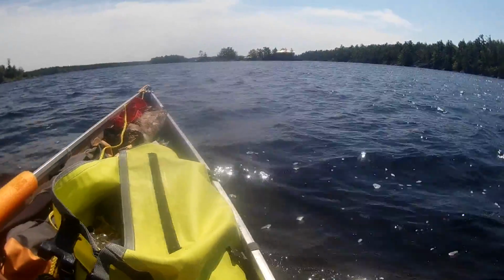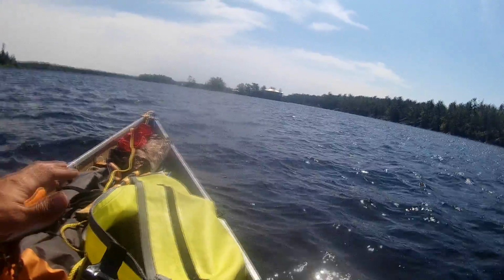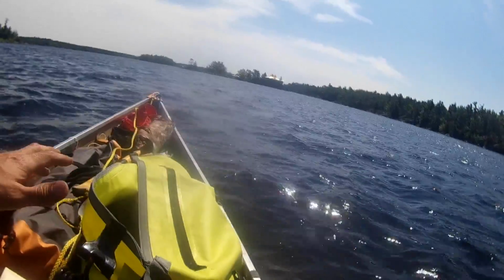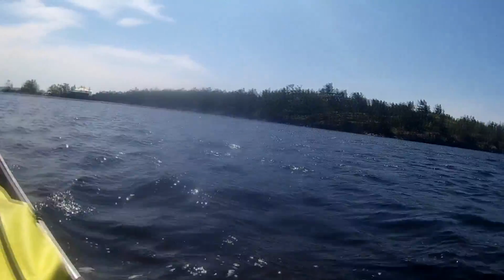Are we getting seasick yet? I don't get seasick. Actually, I feel that rocking motion for a while after I've been out of the boat, especially when I lay down to try and sleep. So it's actually comforting for me.